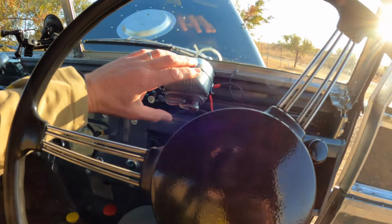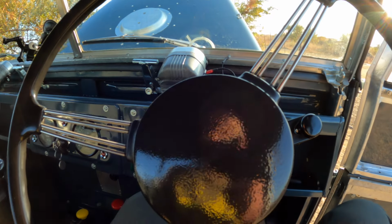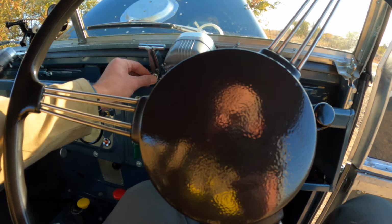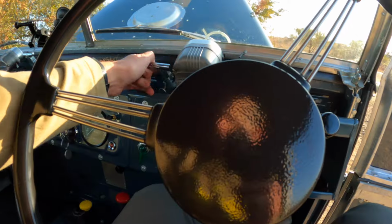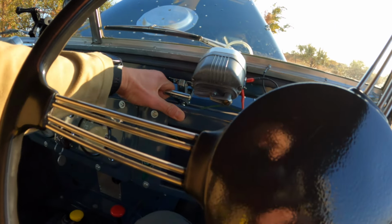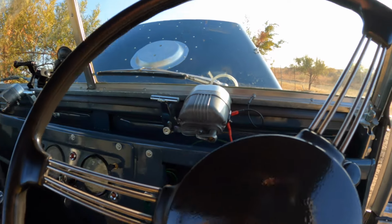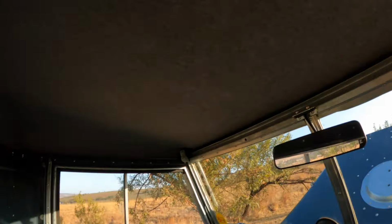And then the wiper motors, I had one and I found another one and have reconditioned them. These are all reconditioned. They are a little bit tired, but they still work, and I've managed to fix them and resuscitate them, so that's all fine. And then in the roof, everything's the same.